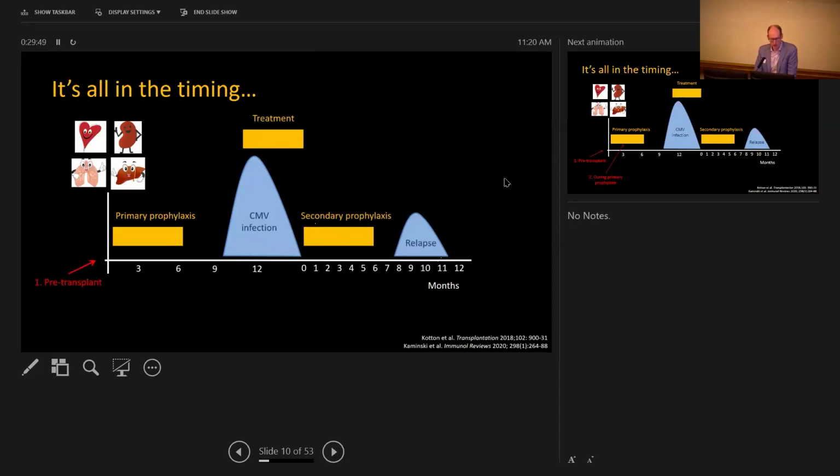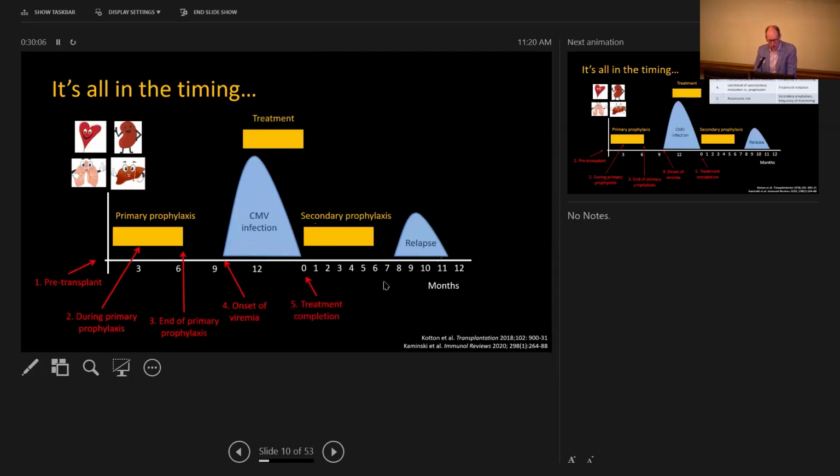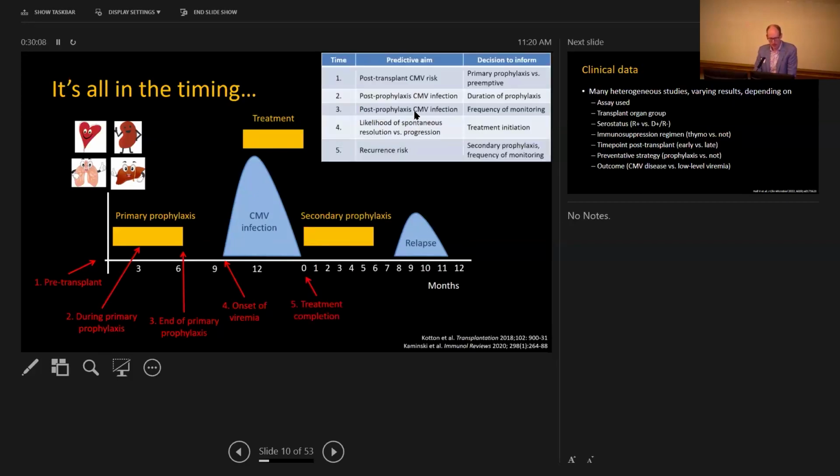Then some patients will get some secondary prophylaxis after that, and then some patients will develop recurrence. And basically, you can apply these assays, the CMV immune monitoring assays, at any of these time points post-transplant: before transplant, just before, during primary prophylaxis, at the end of primary prophylaxis, at the onset of viremia, at the end of treatment. And at each time point, they mean something different, right? So what they're trying to predict varies, and the clinical decision they're trying to inform is different.